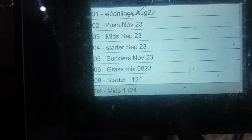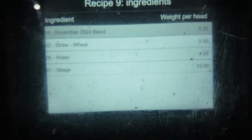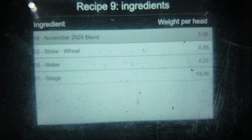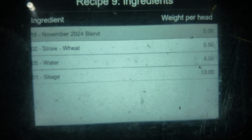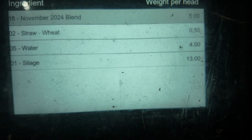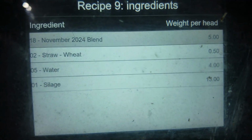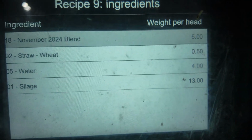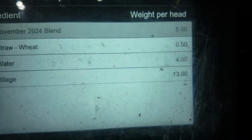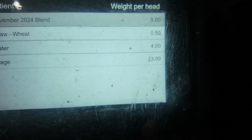So this is the one we're using, the mids 1124, and there you can see what we're putting in. 5 kilos of blend, half kilo of straw, 4 kilos of water, and 13 kilos of silage per head per day. So that's it. And on the app then on the phone or on the tablet, you can adjust those, send them up to the cloud, and then send them back down to the feeder, and it'll work it all out for you.